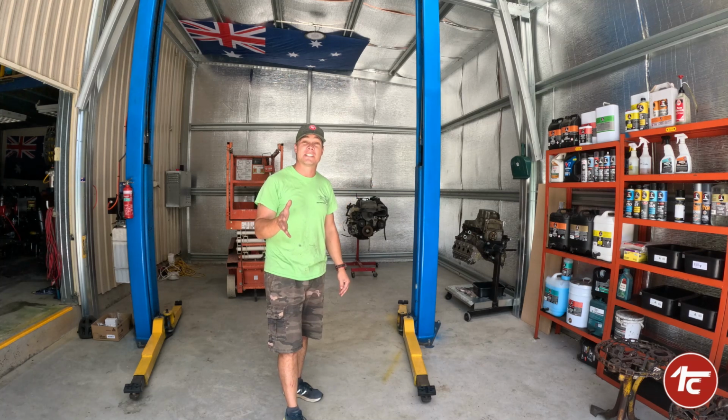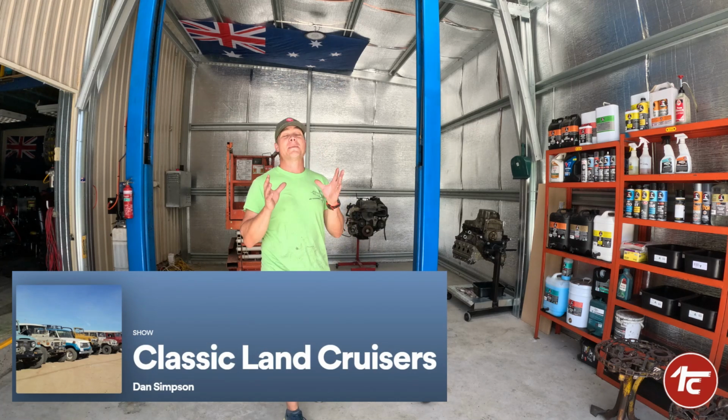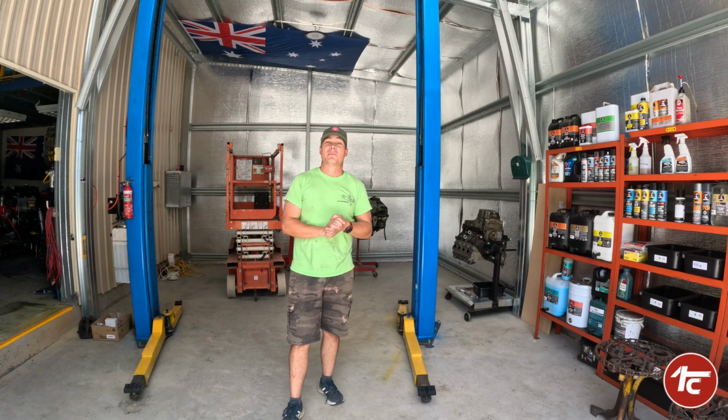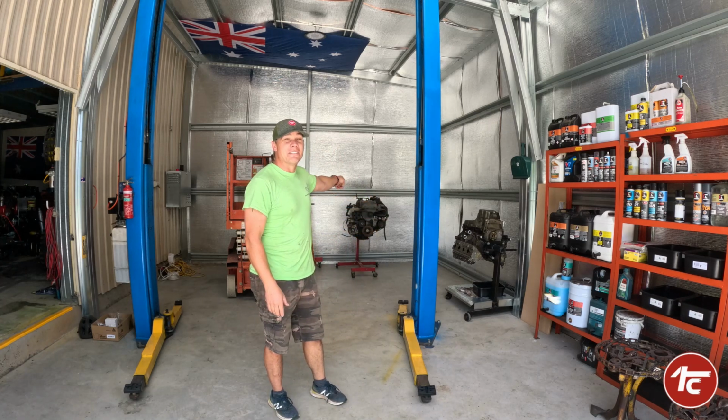If you heard Dan Simpson's podcast that I was on the other day, Classic Land Cruisers, we dropped a bit of a spoiler that is going to be about 6 months in the building because we're just chasing all the parts up. We don't even get all the parts until late February. But if you look over here in this back corner, there is the spoiler alert.